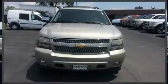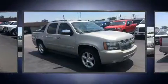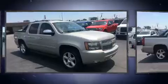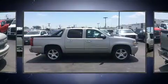Come test drive this 2008 Chevrolet Avalanche 1500. This four-door, six-passenger truck provides exceptional value. It features four-wheel drive capabilities, a durable automatic transmission, and a powerful 8-cylinder engine.